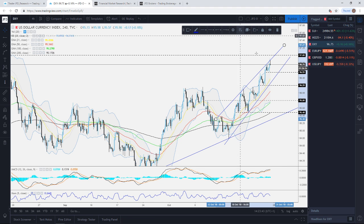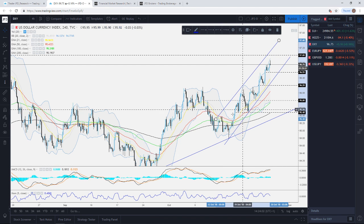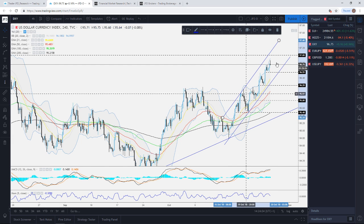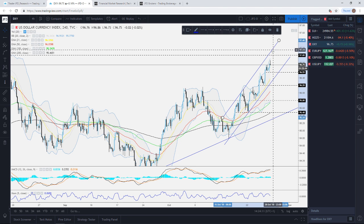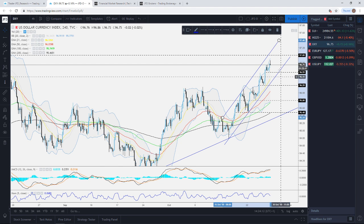Certainly, this is just an idea, guys. Somebody can accuse me of trying to see things that are not there, but nevertheless, if this gets broken, like I said, if we get a move towards the 97 zone, then we're going to scrap the whole rising wedge idea, because then we're going to look at the possible rising channel here, and where we could then see maybe a test of the upper side of this rising channel, and then maybe a bit of a correction back to the downside.